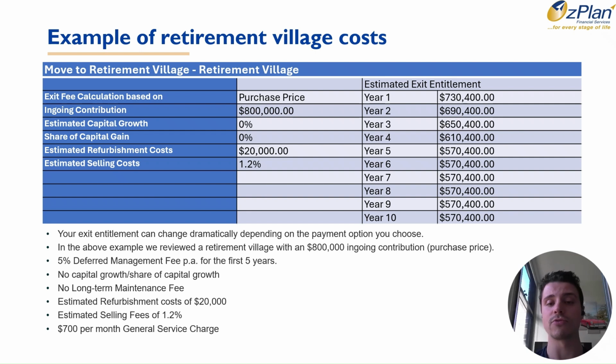So as you can see on the right hand side of the table, we've got years 1 to 10. From year 1, you will notice that the exit entitlement is less than the initial contribution or the ingoing contribution. What that's derived from is essentially a 5% deferred management fee, which we've applied for the first 5 years.